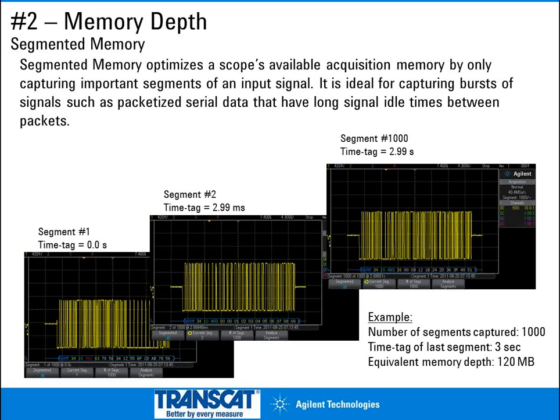This is especially useful when there's a lot of idle time between signals. Examples of this would be a pulsed radar, laser bursts, or packetized serial packets, where there might be milliseconds of time in between events, and instead of the scope wasting its memory digitizing all of that idle time in between events, it only captures the actual packetized data itself.